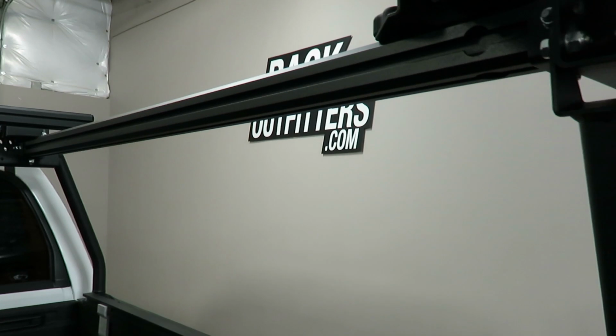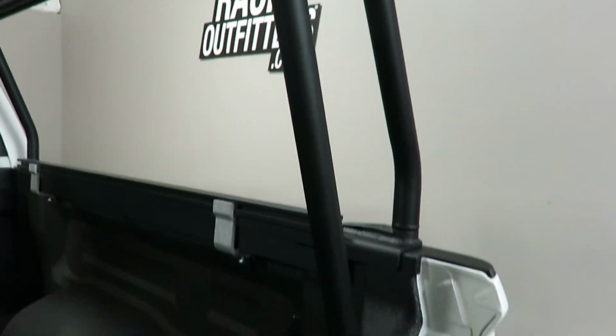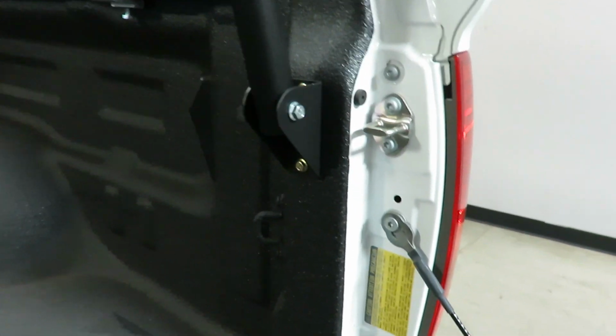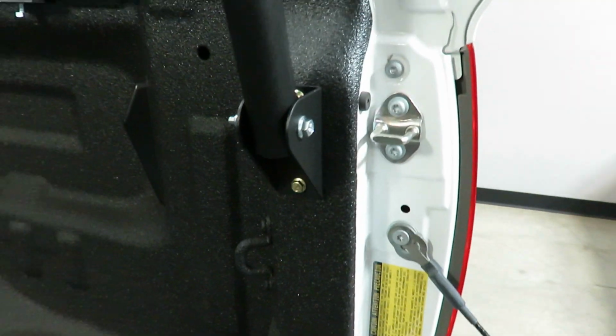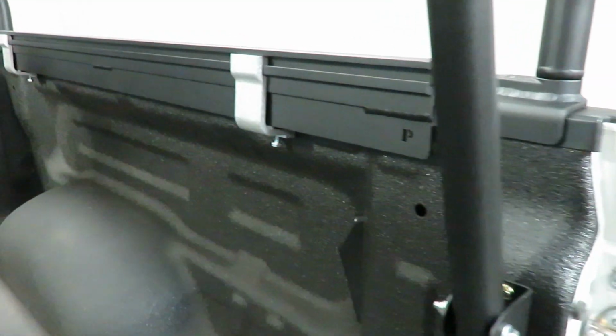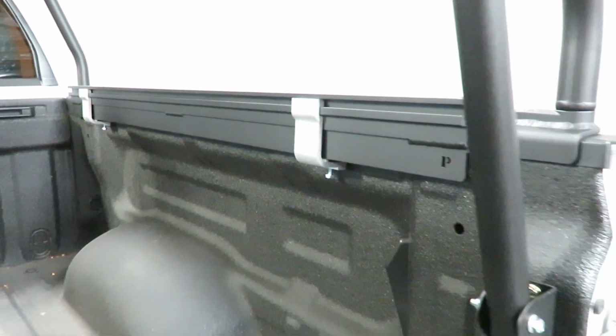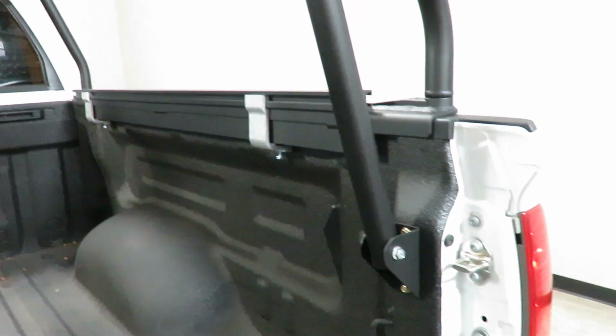It offers excellent lateral stability with the side struts, which connect into the pillar. This does require drilling and RivNuts. There are no drill clamps to connect the side rails to the underside of the open bed rail.